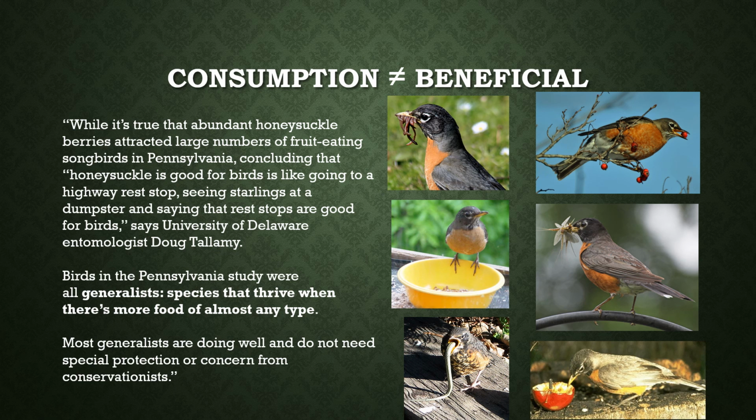There's a great series of research from Dr. Doug Tallamy at the University of Delaware that found that abundant honeysuckle berries did attract large numbers of fruiting songbirds in Pennsylvania and in areas where they've done these studies. Concluding that honeysuckle is good for birds is similar to my analogy of polar bears eating trash. What they found was that the birds studied in this Pennsylvania case were all generalists, birds that just thrive when there's more food of almost any type. And these generalists are doing well.